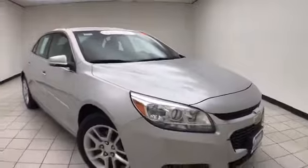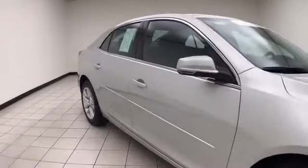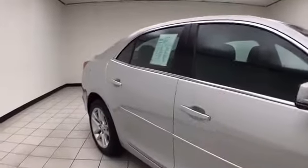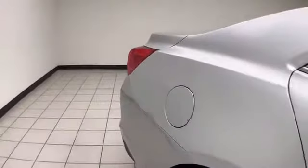To be GM certified, a vehicle goes through a very strict 172-point inspection, giving you the balance of a 3-year, 36,000-mile bumper-to-bumper and a 6-year, 100,000-mile powertrain warranty. You receive an additional 12-month, 12,000-mile bumper-to-bumper warranty, as well as 2 years or 24,000 miles of scheduled maintenance.